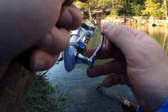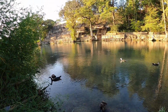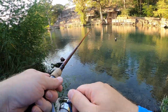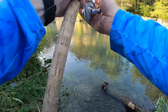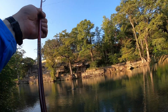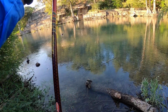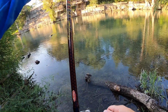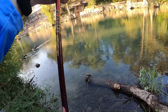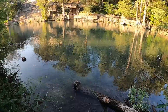Actually kind of worried about getting it stuck just like that. Well, that was unfortunate. That was Nikita's lure. And I kinda lost it on the first cast.